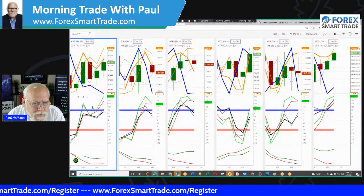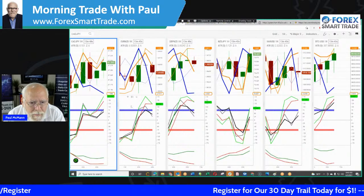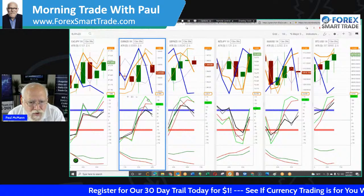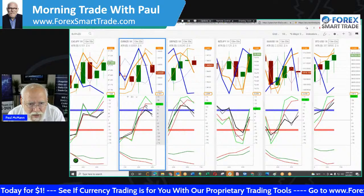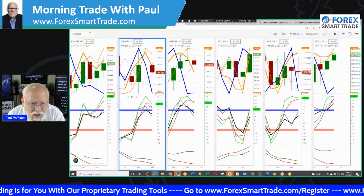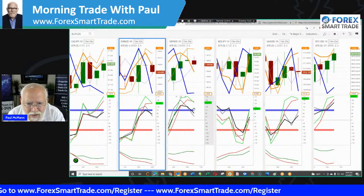So, Canadian yen overbought going up. Euro New Zealand dollar overbought and starting to come down. We don't quite have a clear cross here. It's just starting, but it's more of a sideways than a down. So again, I'm going to pass.